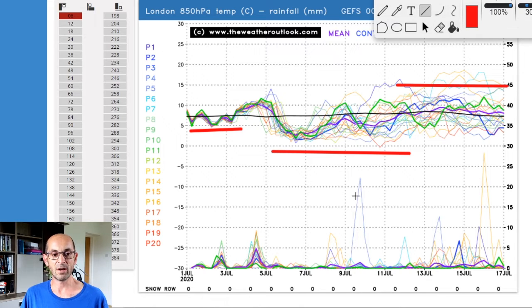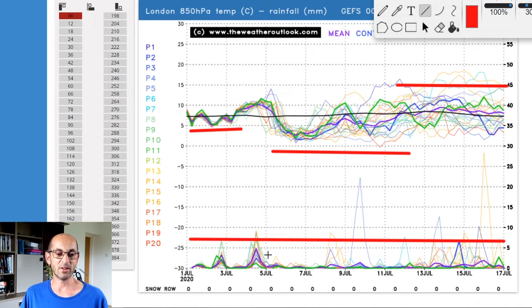In terms of rainfall, we can see across the bottom of the plot here, this is the London plot we're looking at, there's an ongoing risk of rain. Having said that, it does look to be drier in this middle period here from about the 6th of July through to about the 13th or 14th of the month. There's then a signal for it to turn wetter once again towards the middle of July.